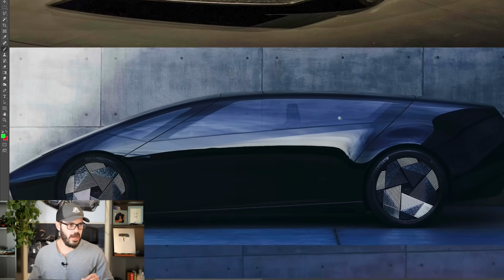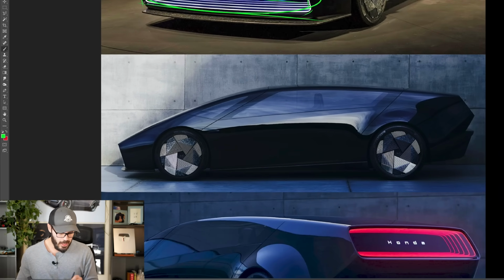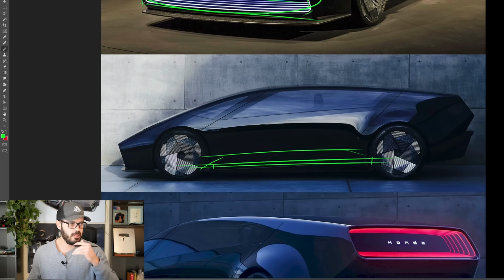Now moving on to the side view, and here you can see this design, how it's built on top of a very thin, Honda says, platform down here, full of batteries. So we have the battery pack sitting very low, bringing down the center of gravity.